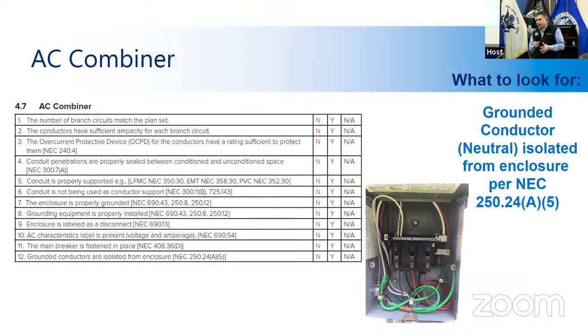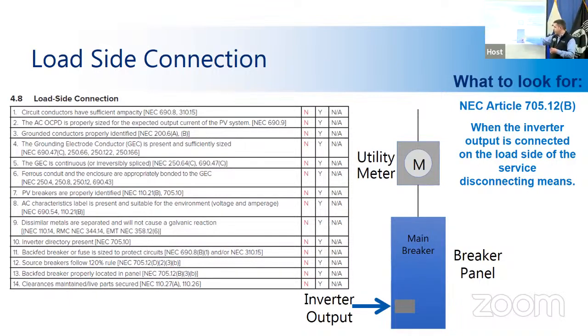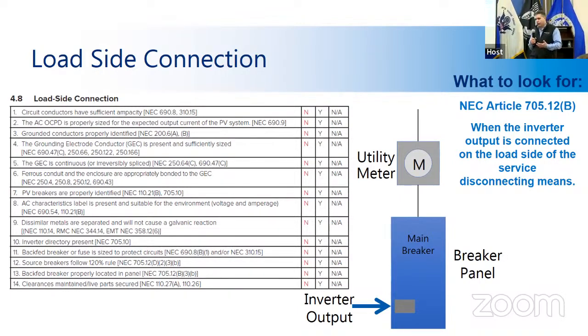Now we'll go through the different types of connections. This is an example of a load side connection. Basically, that's when you connect the solar PV system into the home side of your utility meter, like supply side would be if it's on the other side of your disconnect. We'll go through that as well. But you can see the utility meter, power comes in, and your connection for your inverter is on the home side of this connection. What you need to keep in mind is that typically you'll find a backfeed breaker for this kind of connection. That's a breaker in your panel that the inverter feeds power back into your panel from your PV system.